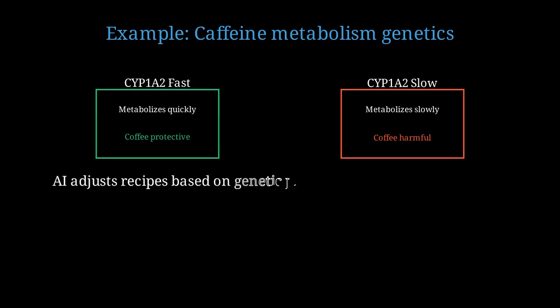AI systems will adjust recipes based on your genetic profile. Slow caffeine metabolizers receive recipes without coffee or limit intake to morning hours.